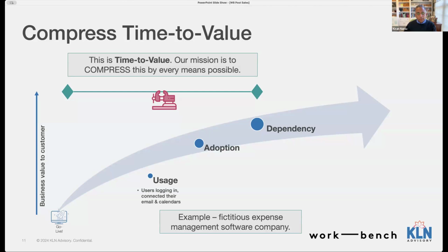Usage might be our product metrics are telling us that users are logged in. Maybe we sold 10 users to this customer for a sales and marketing team and a couple of finance users. And maybe the pain point was it takes too long to file expense reports with our Excel process. We need to reduce that time because whatever, right? And users are logging in. They've connected their email and calendars. Maybe they've downloaded the mobile app as another signal of usage.